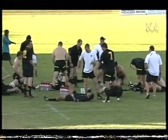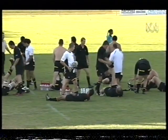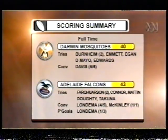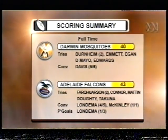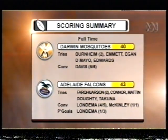They look really good for parts of the game, and then for some reason they would seem to lose their way. Let's check the scorers from this match. It was a good match, wasn't it? There's the scorers. Well, it was. And Burnine there a double. Emmett, Egan, Dan Mayo and Delane Edwards with the tries.